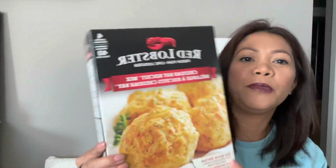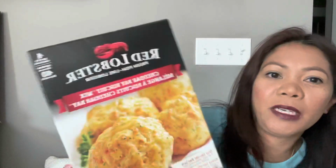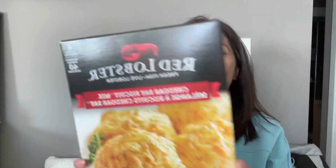And there's more. One is from Red Lobster, Cheddar Bay Biscuit Mix. I'm gonna try this. I like it in Red Lobster. I love this biscuit. So this have in Costco for $8.79 for this pack. It's 1.2 kilogram. It's pretty big. We're gonna try this.